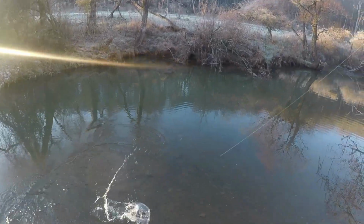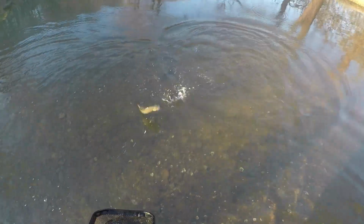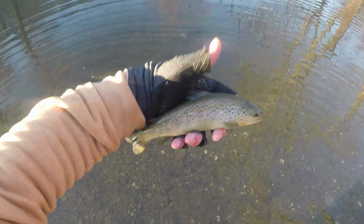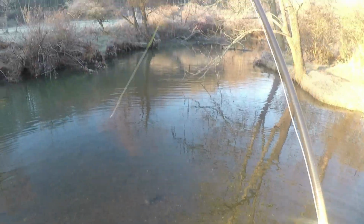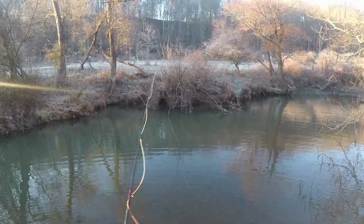Right in front of me. Smaller one. He popped. Nice. That's probably the smallest fish of the day, but still not a bad one. Cute. Might have to catch one more and then go get my sunglasses, because I'm really not able to see my streamer anymore.